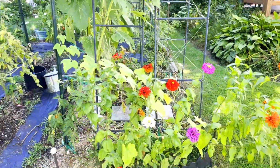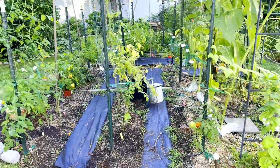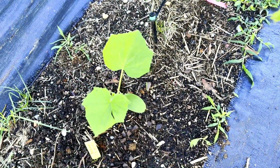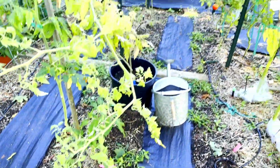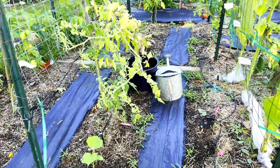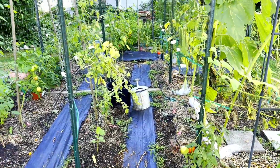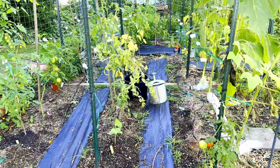So the tomato garden is also on its way out, or it's been out. I am going to be pulling some plants in this aisle today because, like this Boston pickling cucumber growing here, I'm going to plant more cucumbers down this row for the fall garden. But I do see I have some harvesting to do, so I'm going to pick some of those tomatoes first.